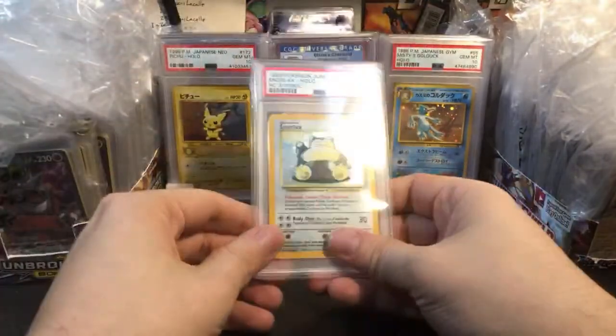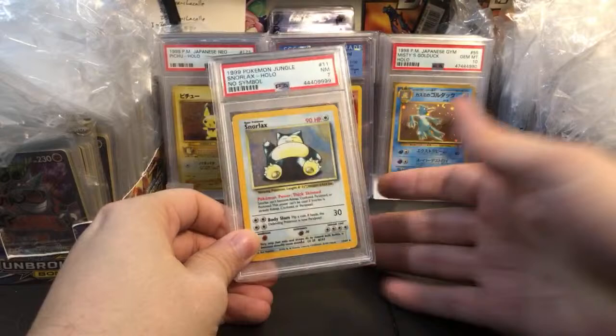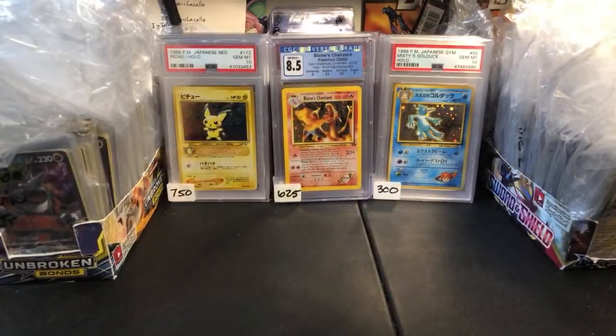I was running out of PSA cards to offer, so I'm like, all right, I'll give them up. Where's the symbol? They didn't print it. It's an error card. So it's a really cool collectible.